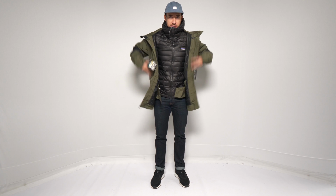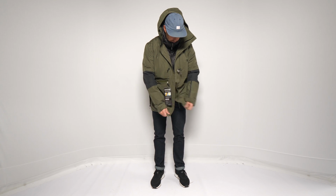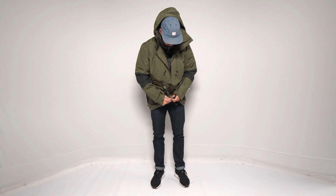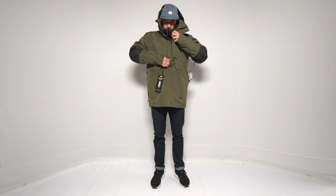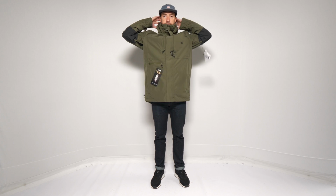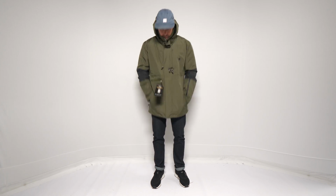Since this is a two-layer shell, I'm going to try it on with some pretty heavy insulation on. It's kind of cold in here, so I've got an extra sweater underneath. It is very light, all just for waterproofing and eliminating wind. So this should fit me pretty well. And by the way, I owned a Sympatex jacket back in the day with Mervyn when they were making jackets, and it did pretty well out in the real world.